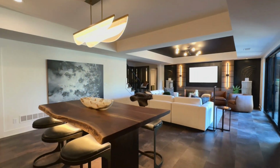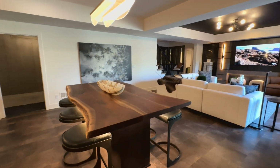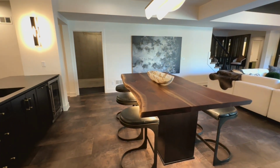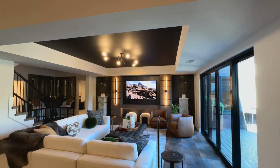Back to what we talked about before, the way this lives is really nice, right? You've got enough space for a table right in between the kind of island right there. Oh, that's a little loud. And the TV accent wall back here.